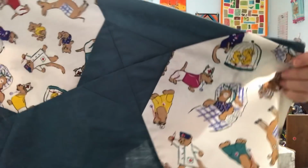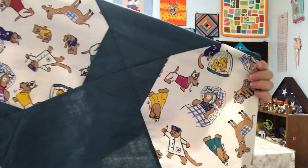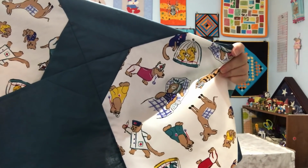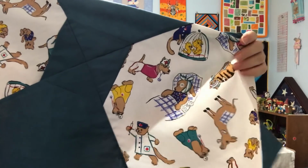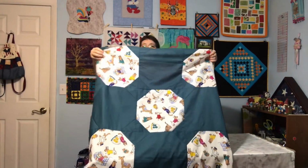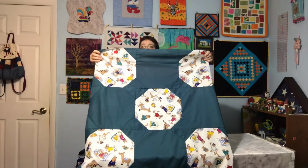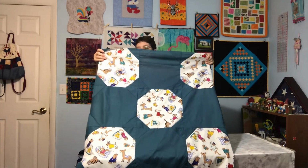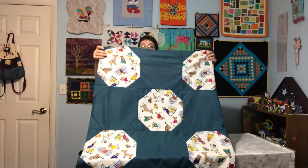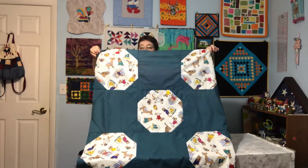Let me see if I can fold this down to give you an idea. So what I did is I had just a little bit of this fabric. I only have maybe enough to make some 9 patches out of this. It wasn't enough to make very much. This is close to the color of this green. So I only had a little bit of this, maybe a couple fat quarters' worth possibly. These are 12.5-inch blocks. I just went ahead and made some snowball blocks.